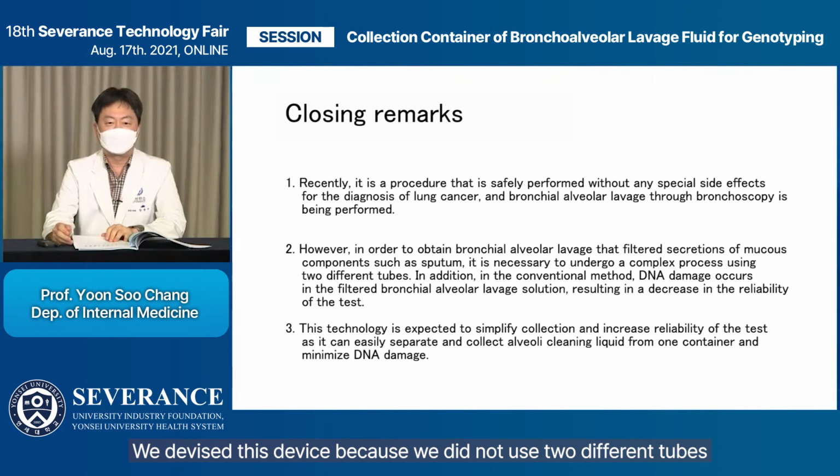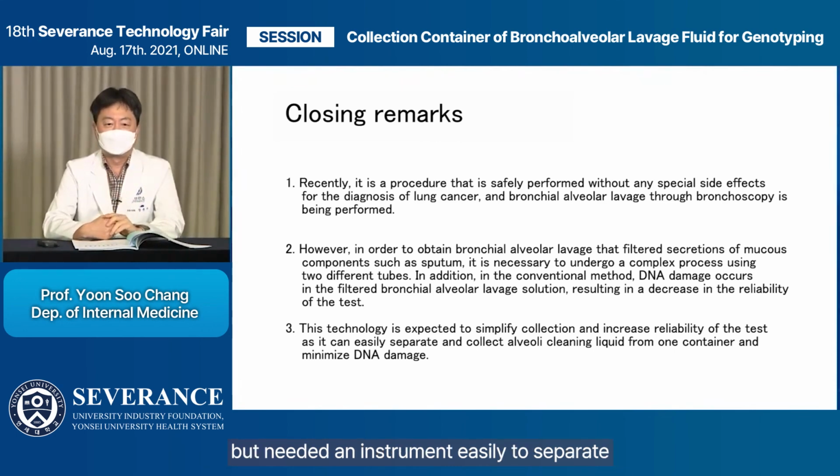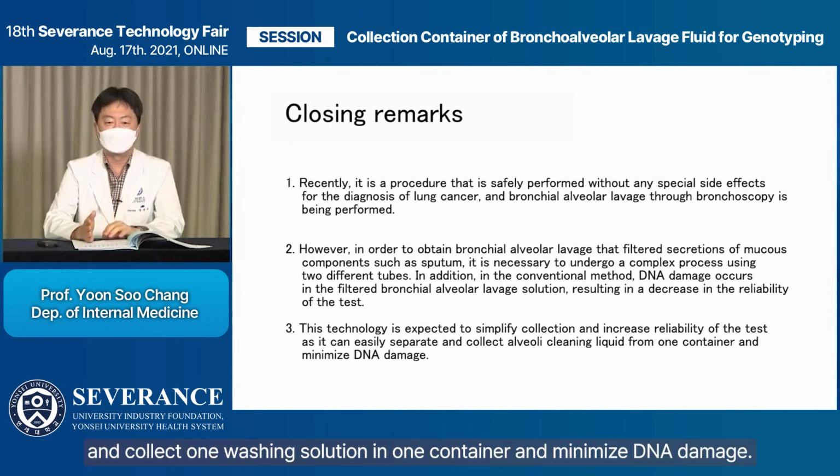We devised this device because we did not want to use two different tubes to obtain bronchoalveolar lavage with filtered secretions of sputum and mucus, but needed an instrument to easily separate and collect the washing solution in one container and minimize DNA damage.